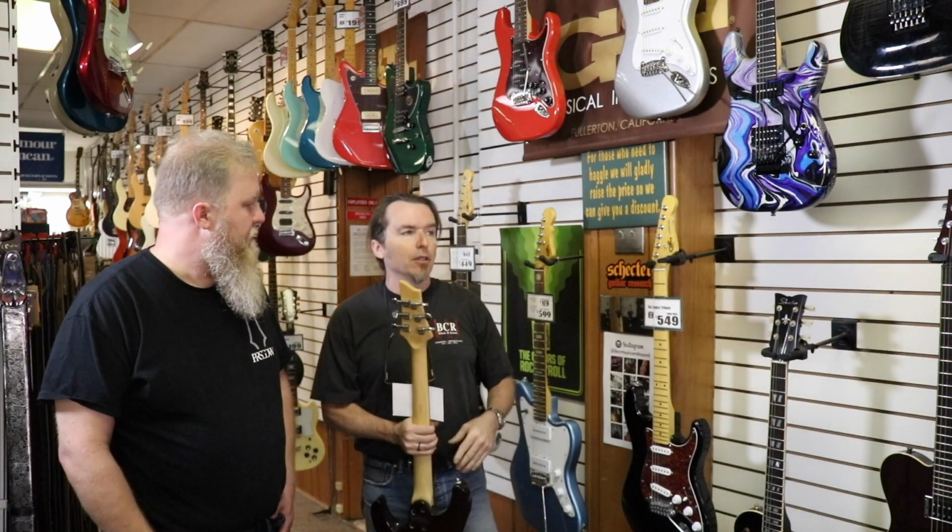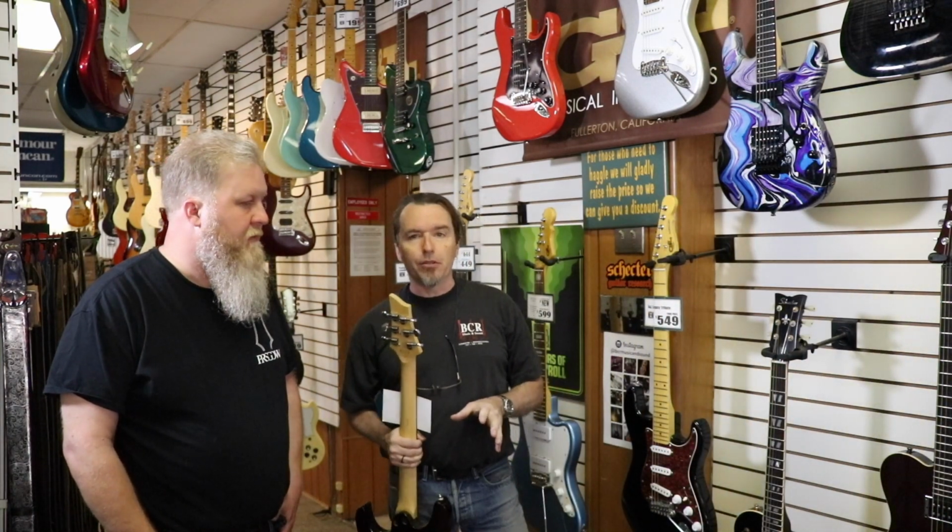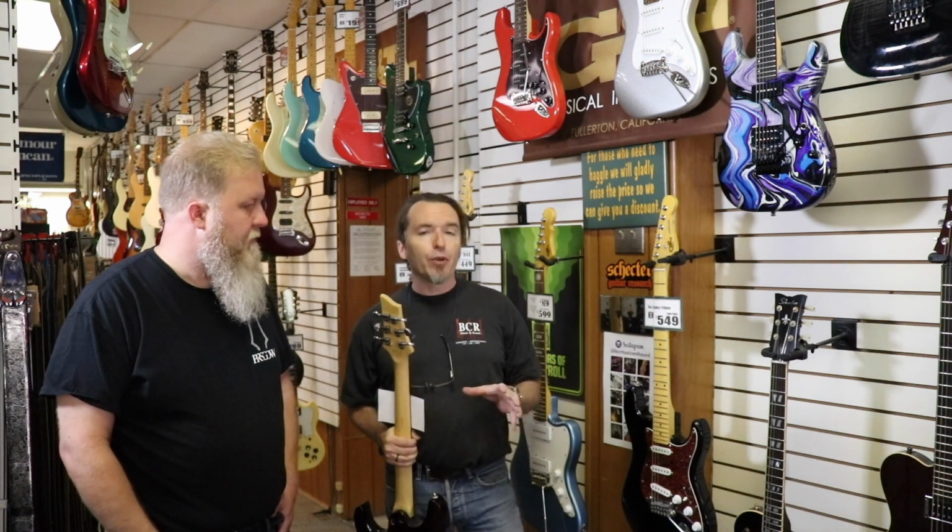So, Schecter also is not ignoring the beginner. In fact, Schecter does a lot of things a lot of companies don't do. Schecter makes almost every one of their multiple body designs in left-handed and in colors.